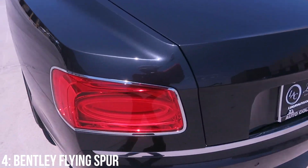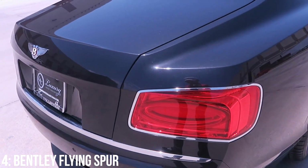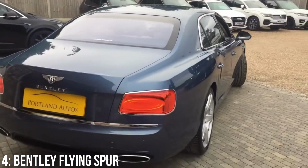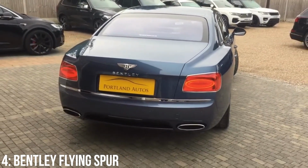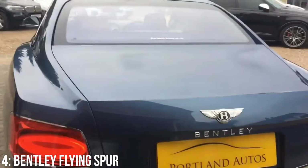That W12 will get you moving effortlessly all the way up to 200 miles per hour, which is more than any other car on this list. Some owners have however complained that the brakes don't seem right for a car that can go that fast, but everyone still gushes about the car's exceptional ride quality. So if the XFR-S wasn't for you, maybe this is.